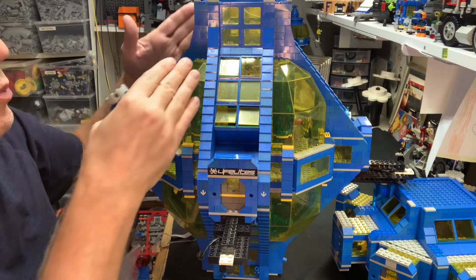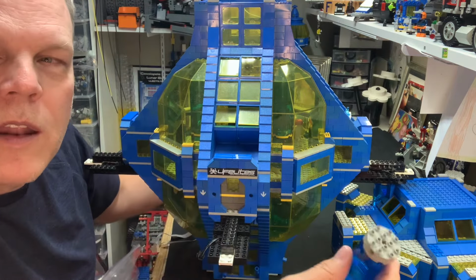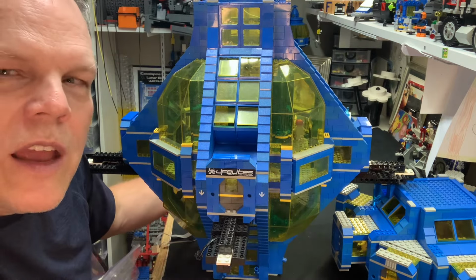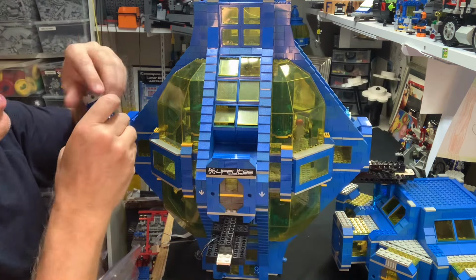Because I could have just brought the corners together and gone straight up without any thought of this, and then it would look more like the CN Tower-ish. But then again, the CN Tower also has elevators going up and down. So anyway, I did that.